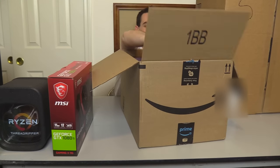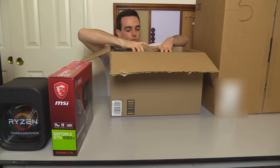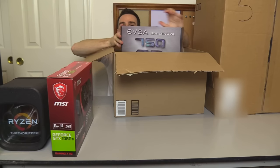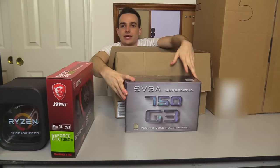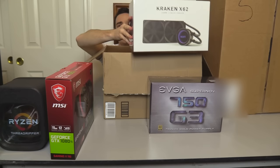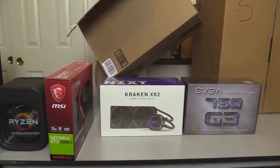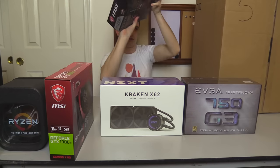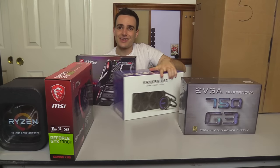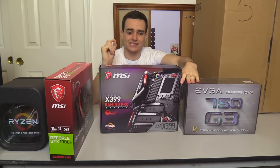Woo! All right, so in this box, we have ourselves more air sacks. The first one is the EVGA Supernova 750 power supply unit. The next one is the NZXT Kraken X62 liquid cooling unit. The final one inside this box, if I pull it out and chuck the box over there, I almost just knocked my second camera off the bed. That would have been bad. Is the MSI X399 Gaming Pro Carbon AC motherboard.